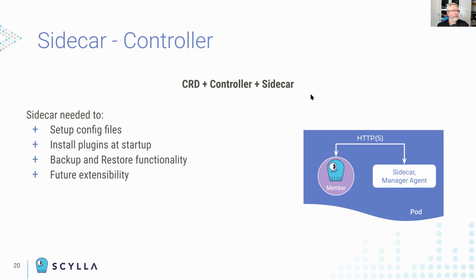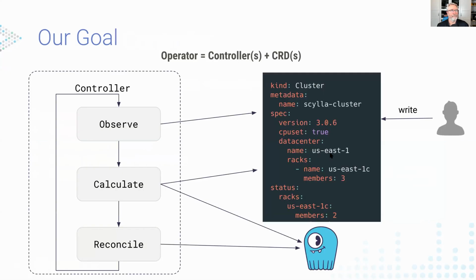Folks are going to be very familiar with sidecars, of course. Great. So let's put it all together here. Yeah, so that's the pattern, right? So I told you that there's a cluster YAML. That's a little snippet on the right side, right there.